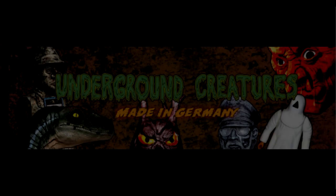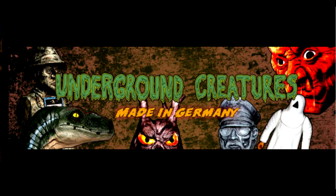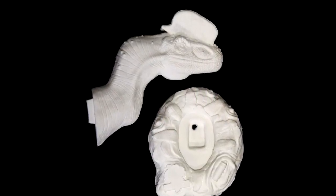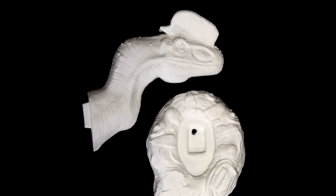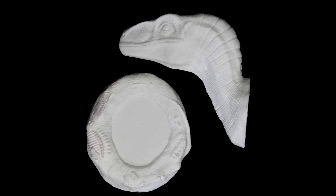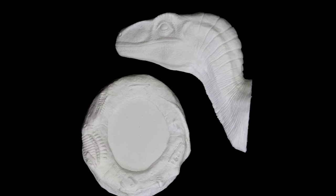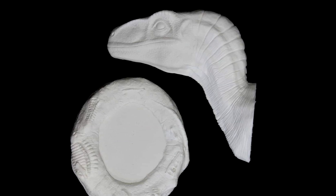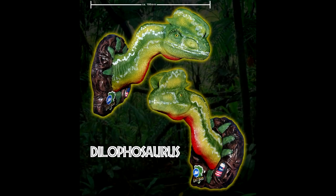I also have some images from a company that I was just introduced to called Underground Creatures. They sculpt dinosaurs, and as you can see, they sculpt Jurassic Park style dinosaurs, or at least that's what these 2 busts are. There is a very beautiful looking Velociraptor bust and an incredible looking Dilophosaurus bust, both obviously Jurassic Park inspired and both extremely cool.